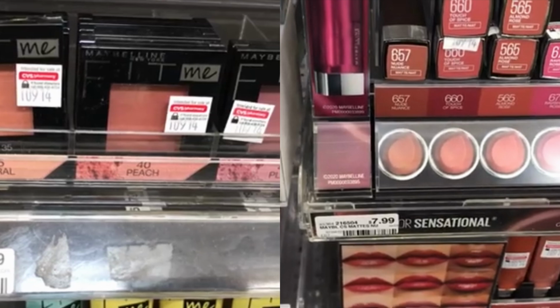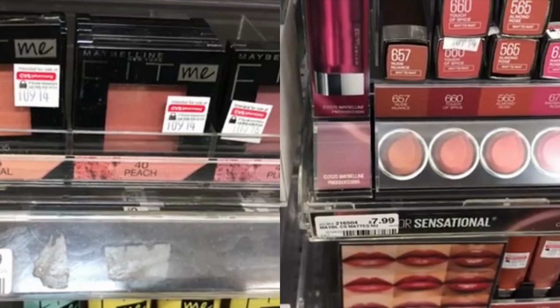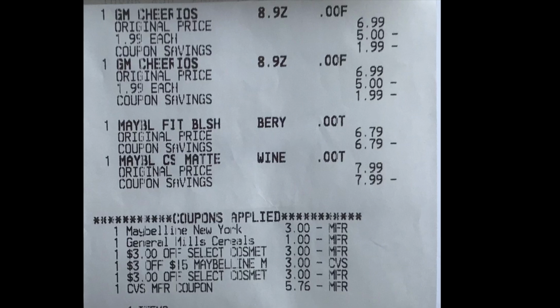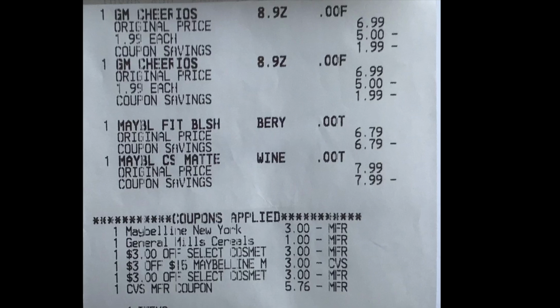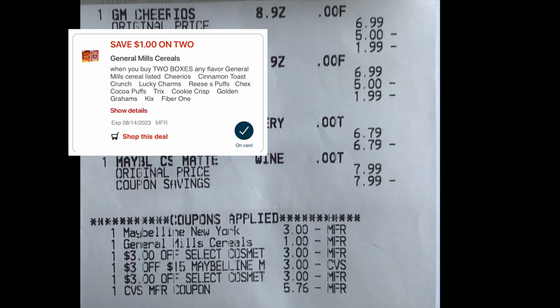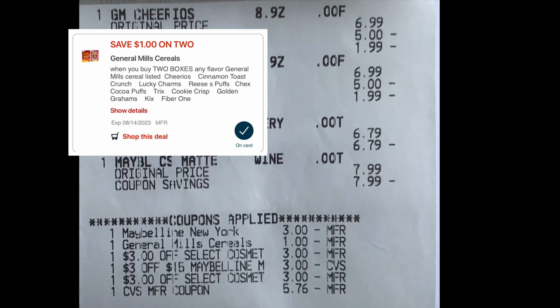I'm going to go check out and I'll be back with my receipt. I checked out and I'm back with my receipt, and on my receipt you can see that I added 2 Cheerios to this transaction because of the ExtraCare box I wanted to use. The Cheerios were on sale for $1.99, and using the $1 off 2 coupon that we have in our app, it brought it down to $2.98, and I will submit my receipt to Ibotta for 50 cents back on each one of them, making each box just 99 cents.